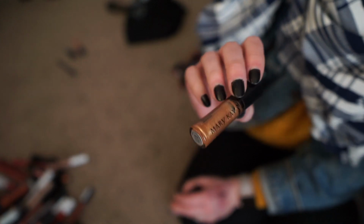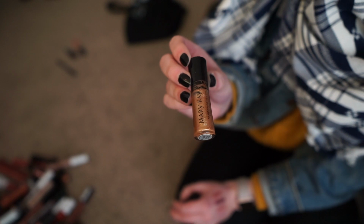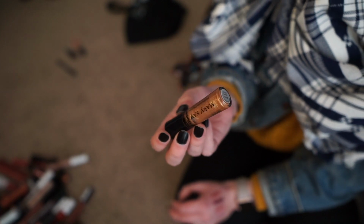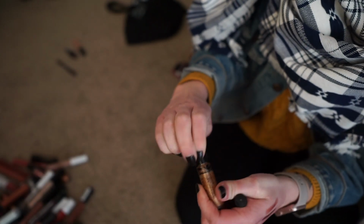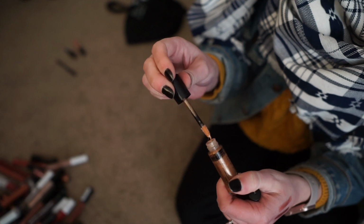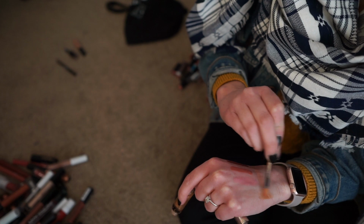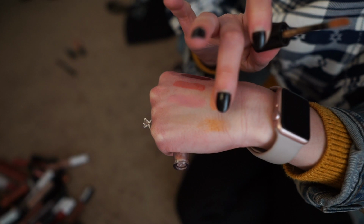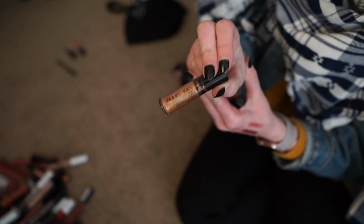This one is from Mary Kay, and I've had this for quite a while. It's one of their Nourish Plus lip glosses, and it's in the shade Beach Bronze. And it is a really pretty golden shimmery gloss. It almost comes across super similar to that e.l.f. golden champagne lip gloss, but it's a little bit darker. It's this one here, and the e.l.f. one was there. So it's definitely got a similar texture and consistency, but it's a little bit darker. But I've had this for a really long time, so I think I'm gonna get rid of this one.